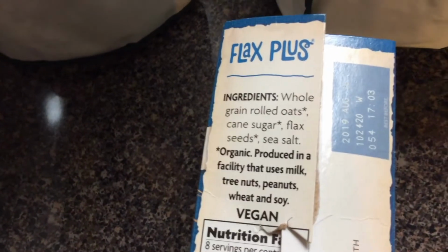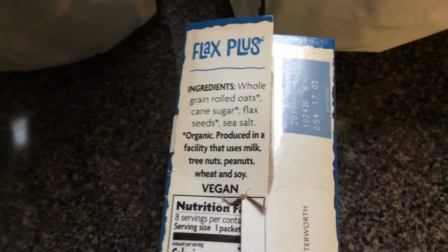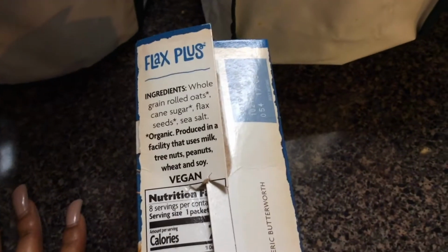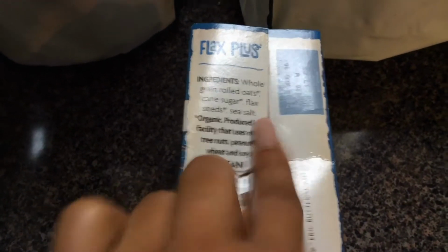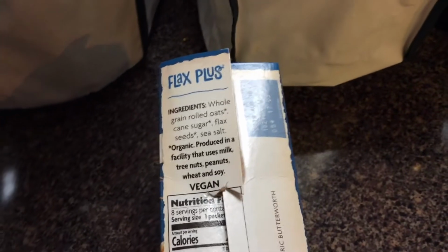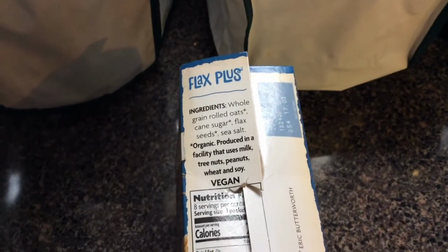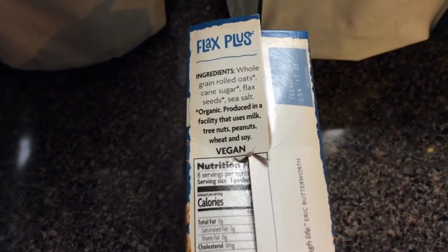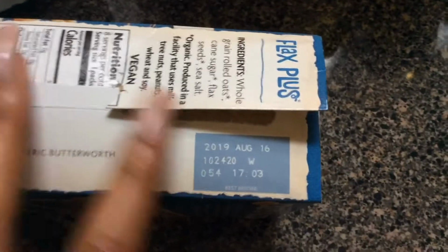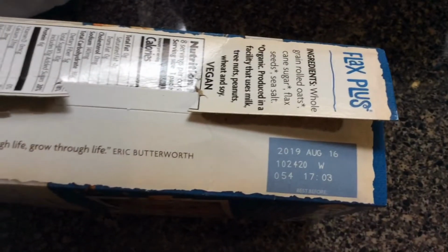See, things that you understand and that you can pronounce and that you know, not the extra ingredients that go about this long straight across, and you're just like, what? So yeah, easy. 4 ingredients in this? 4, piece of cake. Like, can you get any realer than that? And it's vegan, so anybody that's particularly vegan, it's safe to eat this oatmeal. And then of course they have the expiration date, which is so smart. I've come across oatmeal that does not have expiration dates, which is a scary thing.